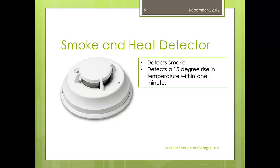They don't hear that smoke alarm going off, and also a lot of times if you're not home, your house catches on fire. Your neighbors won't hear your smoke alarm. They're going to wait till they see flames shooting out of your windows or see a ton of smoke from the house before they call the fire department. So what's great about having a monitored smoke and heat detector is that as soon as that smoke is detected or as soon as that rise of temperature is detected, we will immediately dispatch the fire department to the home.